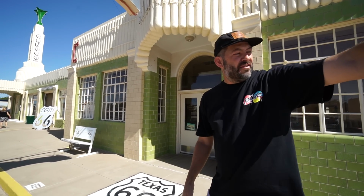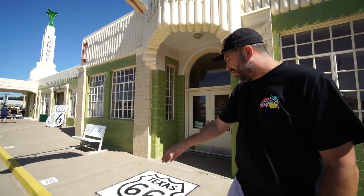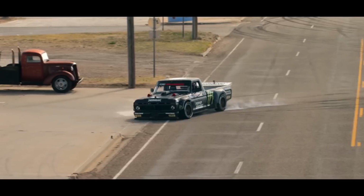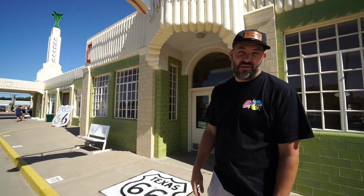Slide up off of 66, through here, back out into the intersection, slide across here, and just run it right across the sign. And that one worked out perfect. But the most difficult thing is what we did over by the tower.